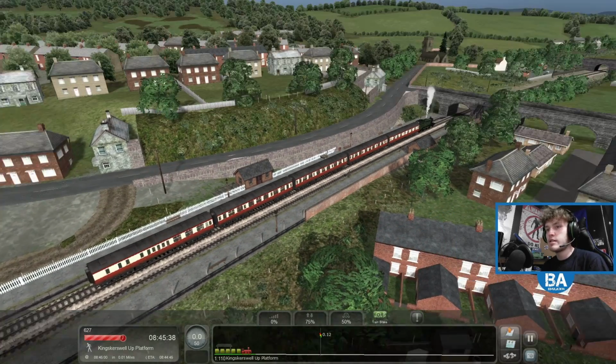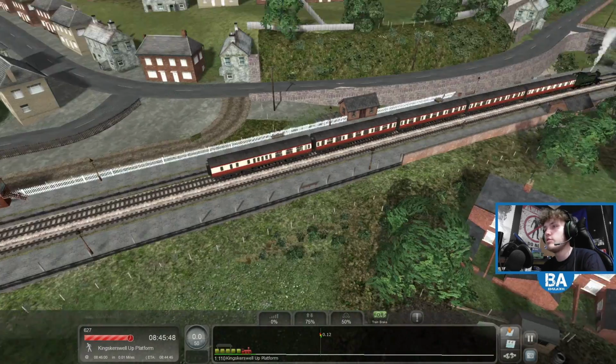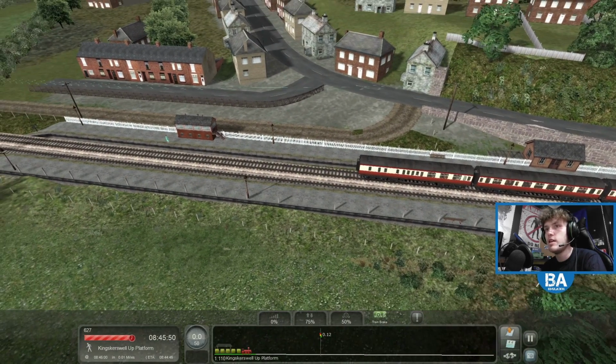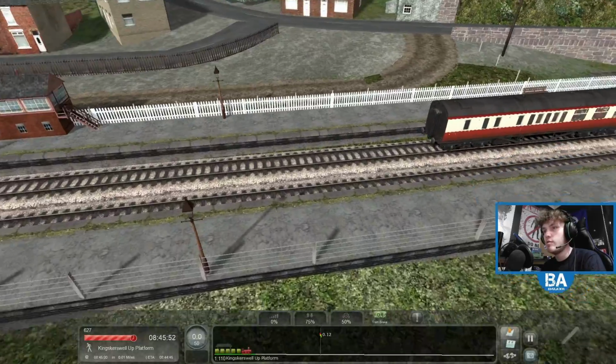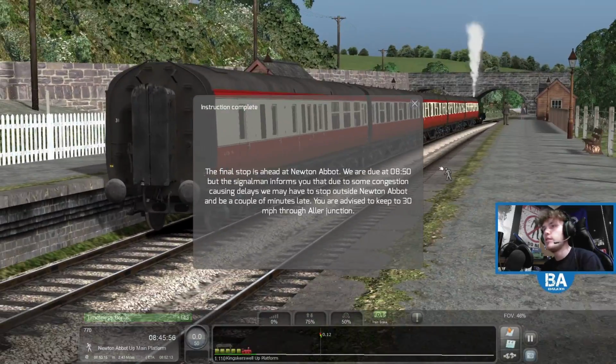About 20 seconds, and then we shall get out of here for our final section of the journey. But hopefully everyone has enjoyed it. Big thanks to Dovetail again for giving us the opportunity to shed some light on this route and on this train. Final stop ahead is Newton Abbot.